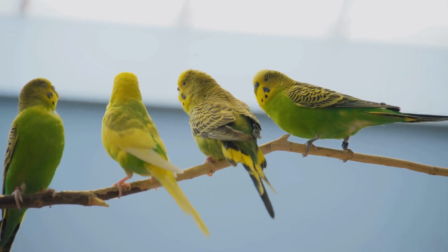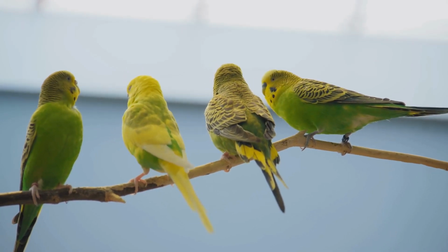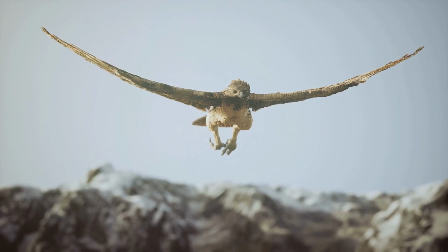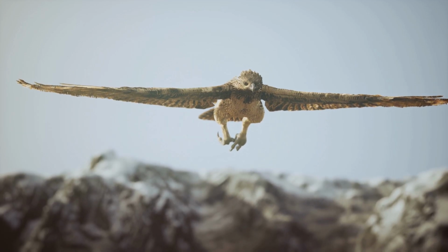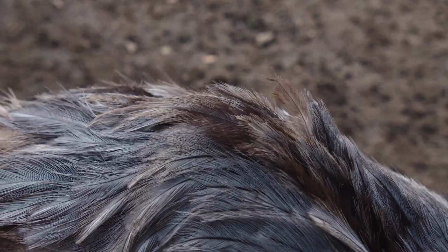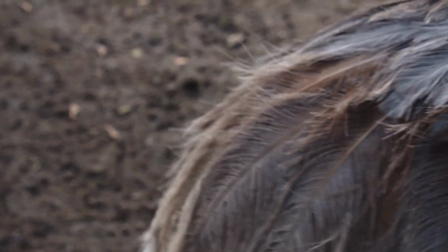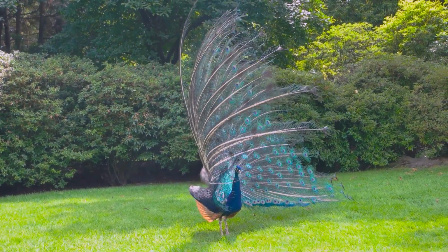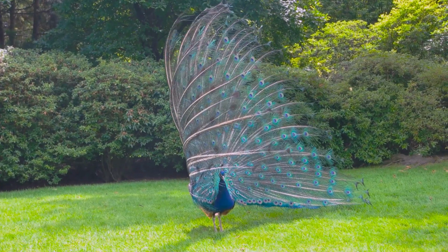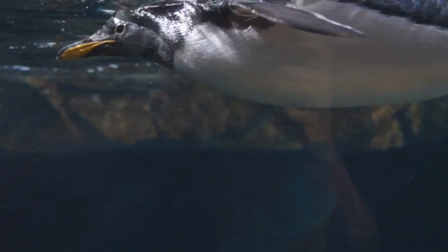Now let's talk about birds. Birds are another group of vertebrates, and they're just as fascinating as mammals. Imagine an eagle soaring high above the mountains, using its powerful wings to glide through the air. Birds are vertebrates with feathers, amazing for flying and keeping warm. Feathers come in all shapes, sizes, and colors. Some birds use bright feathers to show off, attract mates, or even scare away predators. Birds have wings for flying or swimming, like penguins who zoom through the water as if they're flying underwater.